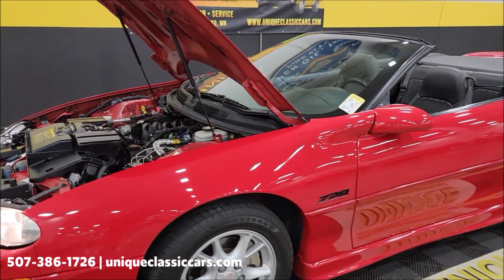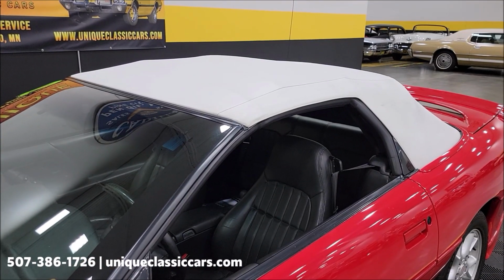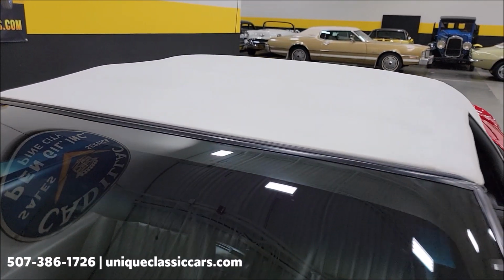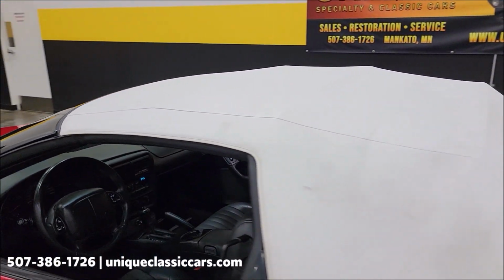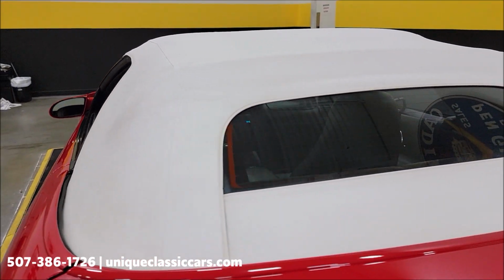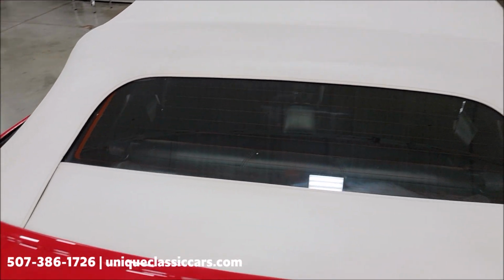Close that up, shut it off, get the top up for you to check out. We'll wrap this up. And here's the top up. Again, white vinyl. As you can see, fits nice and tight above the windshield. Power top, works fine. What you'd expect with a car with this kind of miles on it. Free of rips, tears, holes, rear glass window. That does have the rear defogger in it, as you can see.